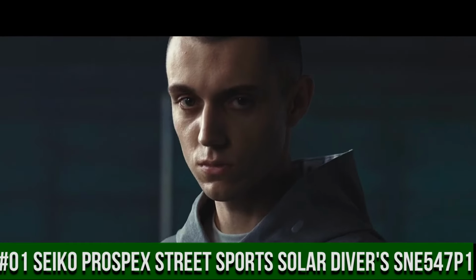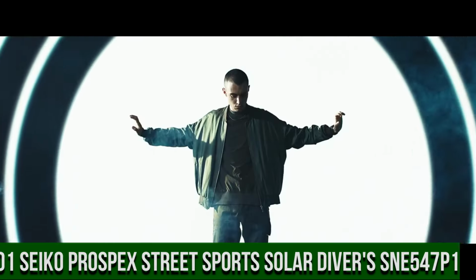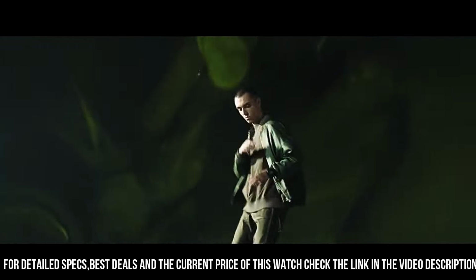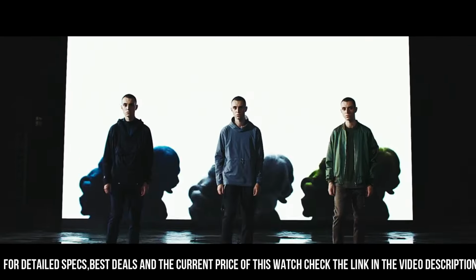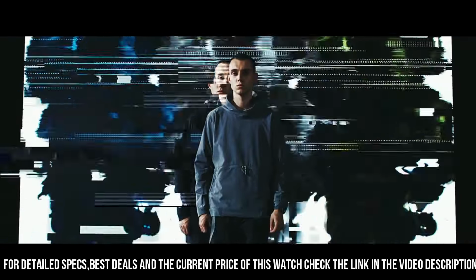Number 1. Seiko Prospex Street Sports Solar Divers SNE547P1. Price, $459 USD. It has a nice subtle sunburst dial with popping contrast to the orange accents. The two-tier bezel looks, feels, and sounds awesome. Black dial enhanced by luminous silver tone hands.